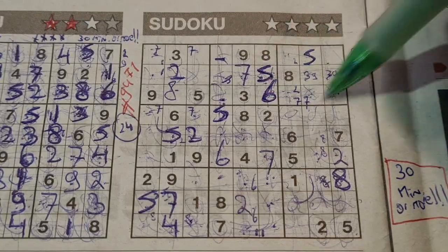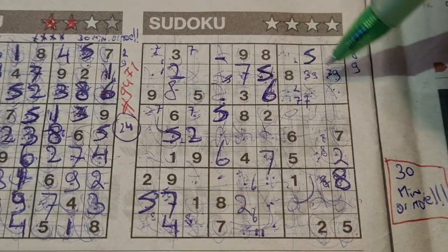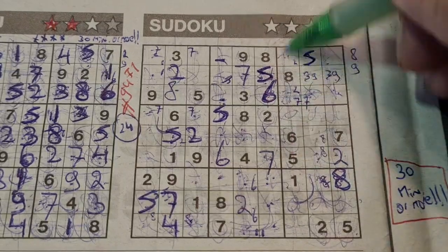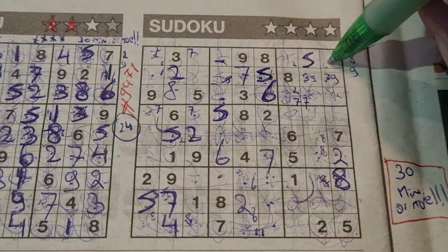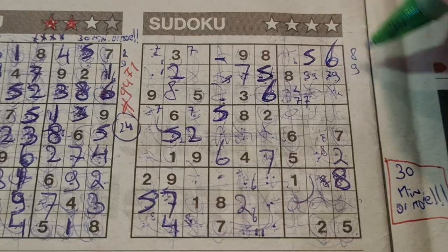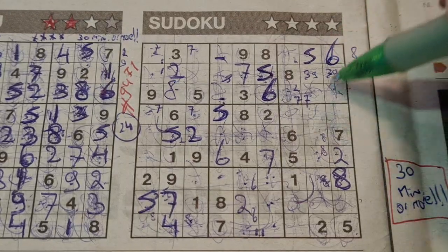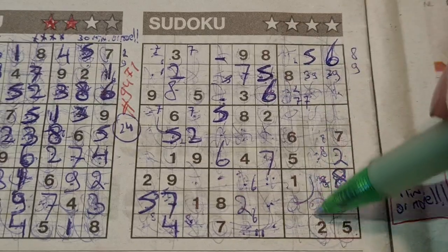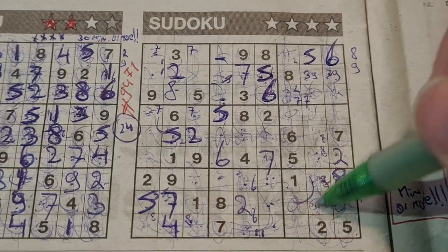Alright. 5 missing numbers. In this big square, one of the missing numbers is 6. We have a 6 in the last row, no 6 in these 3 boxes. We have a 6 in this column, no 6 in those 2 boxes. 1 box left with a 6 in this big square. Should be there. So we have a 6 in the last column, 6 in that column. So the column 3 now only 2 places left with a 6. Could be here, could be there.